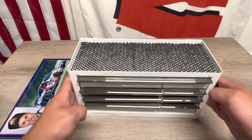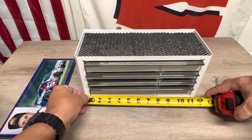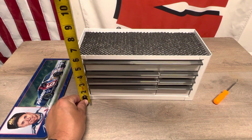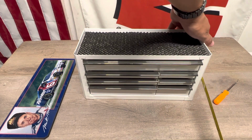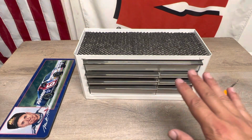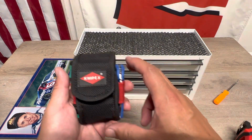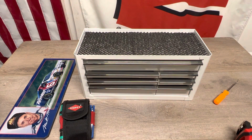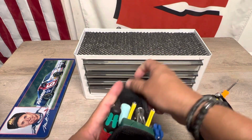So, you know, you got micro tools. This is a micro box. We're talking 1 foot across, 6.5 tall, and in depth, we're looking about 5.5. So you can't really stick a whole lot of tools in there. But when you own these micro tools, like from my first Knipex pouch, and then my second one, now they can stay in here, but you know, they need to find a home too.